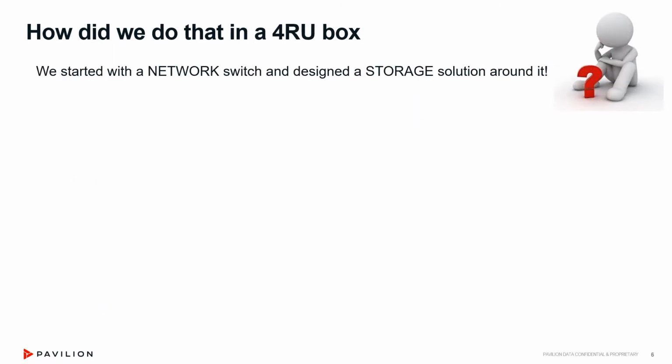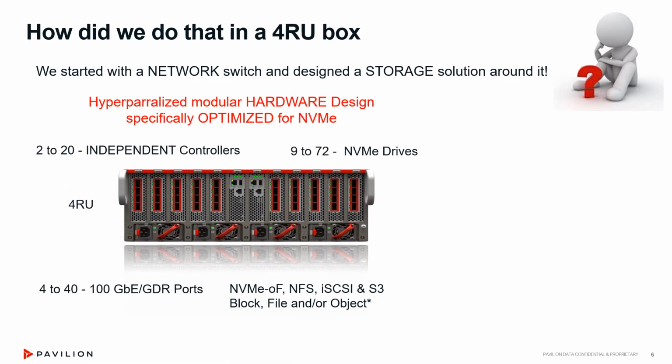Well, we get asked a lot, how do you pack all that punch in a 4 rack unit form factor? Well, we started a design based upon the fastest device in the data center, the network switch, and then built the storage solution around it. We also started this design from the ground up, both hardware and software, to support the modern storage protocols of NVMe and NVMe over Fabric. Our hyperparallel modular hardware design packs up to 20 independent storage controllers, up to 72 NVMe drives, up to 40 100 gig Ethernet or InfiniBand ports.